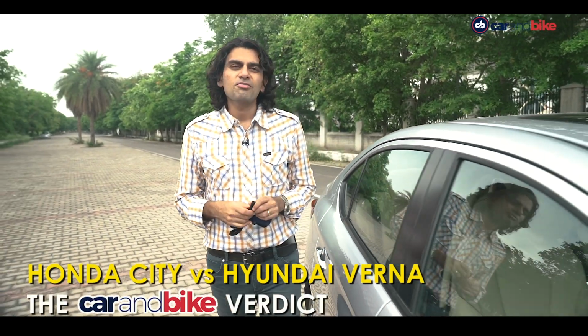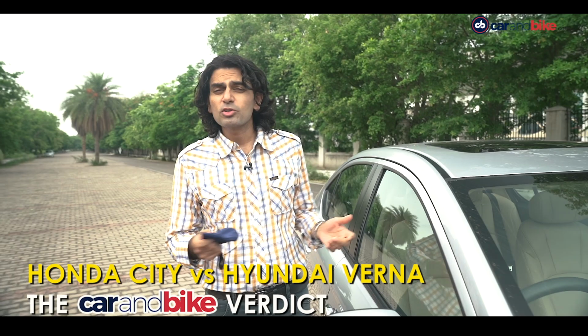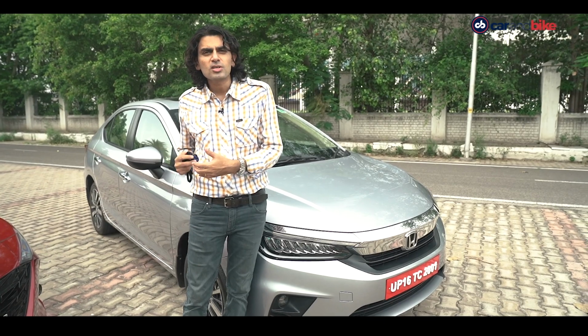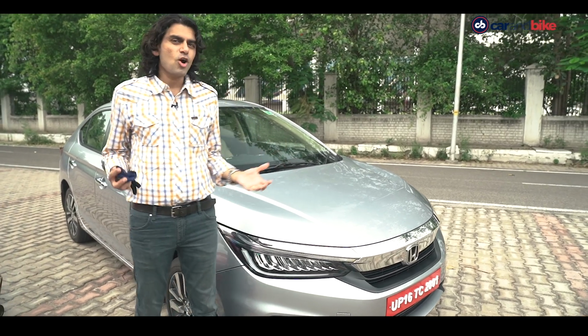So if it's a safe, reliable, comfortable, modern family car that you're looking for, or even a chauffeur-driven one, the City is definitely the car to go with. And it becomes a very obvious winner because of the fact that it supports a new platform, it's got a lot more features, it's bigger, and it's the Honda City.